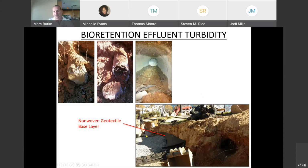This is after the underdrain system was in place, and we had backfilled with gravel. We put a layer of non-woven geotextile separation fabric along the bottom, in addition to that 2-inch thick layer of gravel that I mentioned, which the underdrain pipe would be laid on. We put fabric in to prevent clay from wicking up into our underdrain system and resulting in turbid discharge.